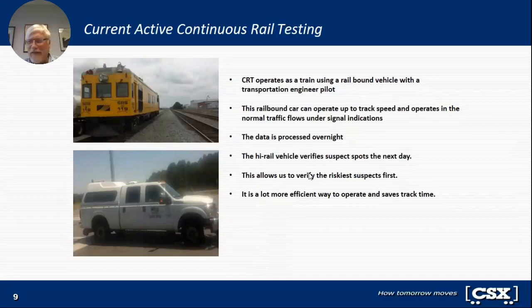Although there are certain indications that may look like a very large defect, and in those cases we prioritize those. So when the guy goes out to follow up with this high rail truck, if he has some of these large defects or large suspect defects, then we go to those first, even though it's not always the most convenient thing to do, but we prioritize based on what could be. And that whole idea, again, is to lower the risk.